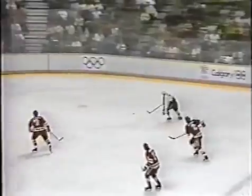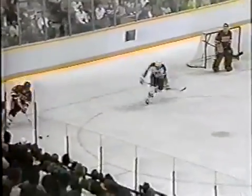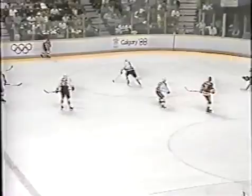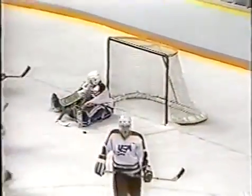Laviolette sending it in, recapturing it, backhanding wide. And Vyacheslav Fetisov. Nice pass up ahead to Larionov. He sends it to Krutov. Back to Larionov behind the net. He sends it out in front, slapped in, and it goes in. Fetisov didn't get much on it. It was almost like throwing a changeup by Terreri.